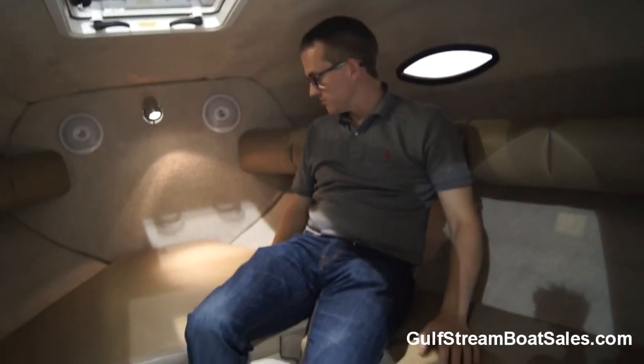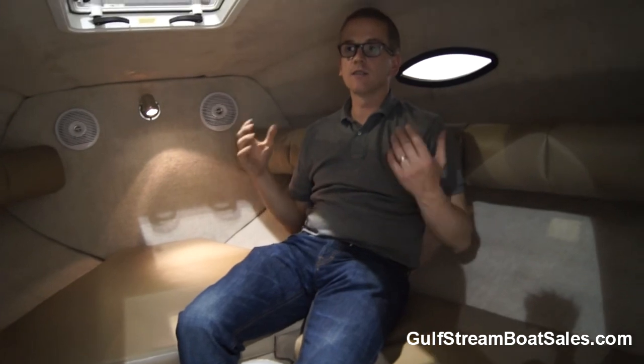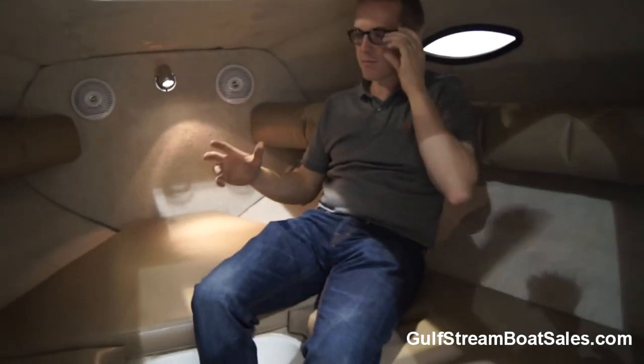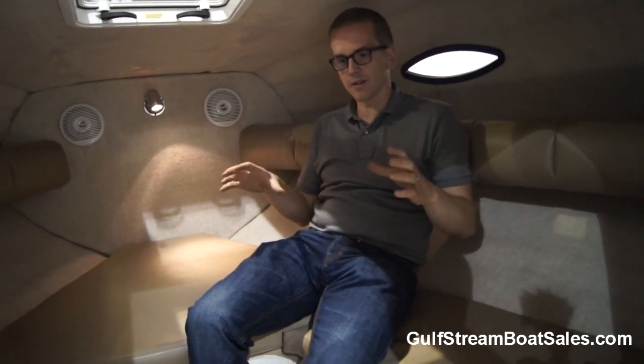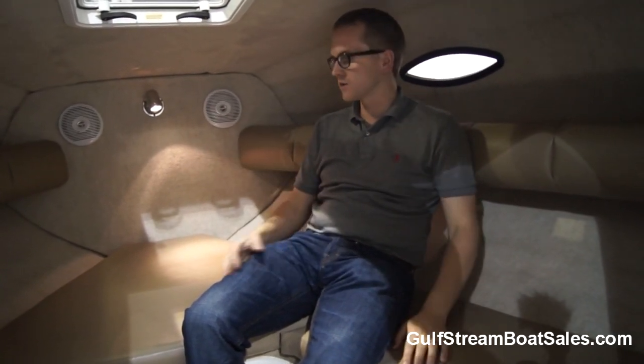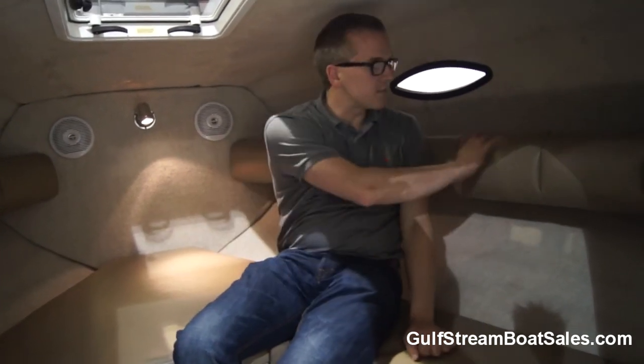The upholstery in here is really nice, nice beige colour. Again, it's one of the great things about selling fresh boats, 2008 boats, is all the upholstery colours and the carpet colours and everything are bang up to date, nice and clean and modern looking. So this beige upholstery is in perfect condition. We've got these upholstered seat backrests as well.